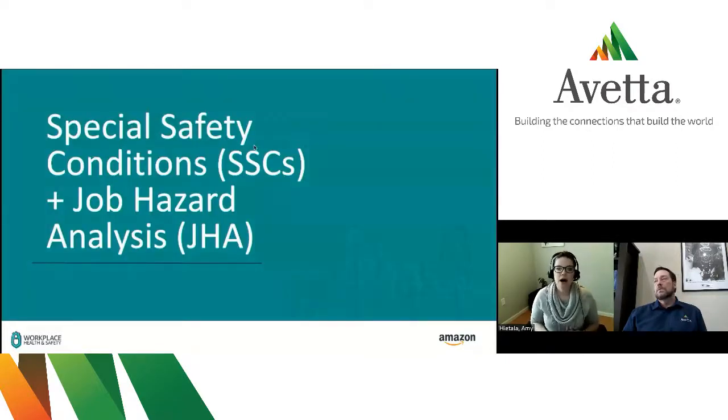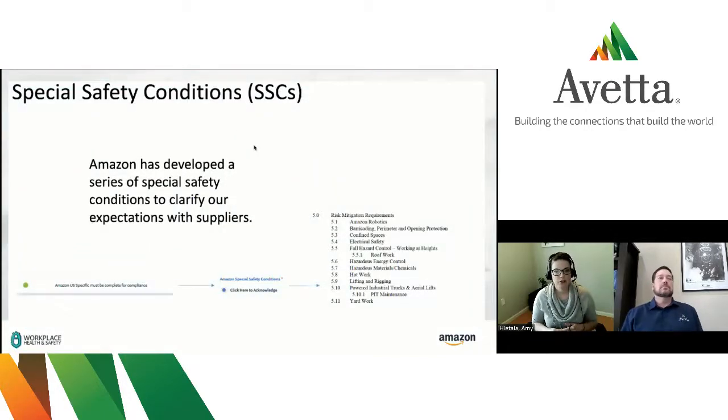All right, so next we're going to talk a little bit about the special safety conditions, then JHAs, then we're going to talk about how we put those two together and how they're related in terms of project planning. So first of all, when talking safe work planning, it's important to step back and look at our special safety conditions. In the main event, we heard from Nestor Benavides discussing the importance of the special safety conditions, or SSCs.